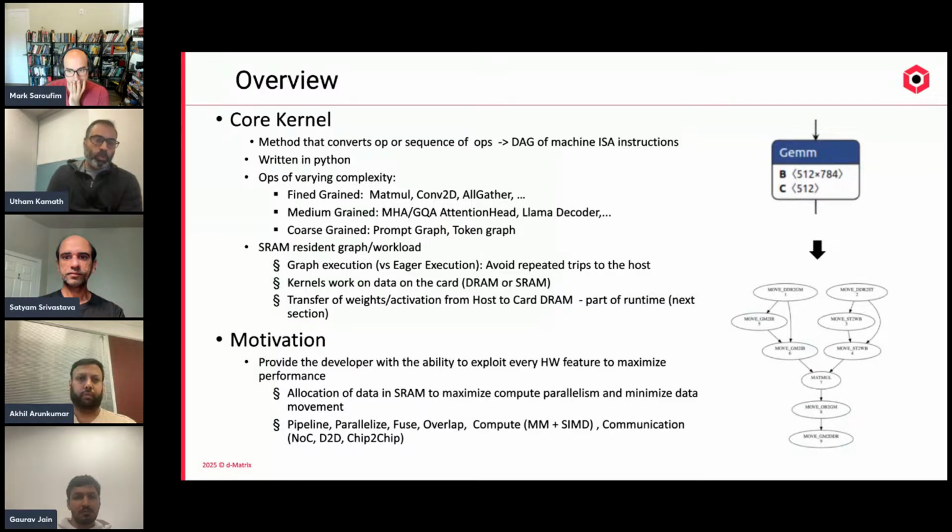All right. So I talked about a kernel. So what is a kernel? A kernel is a method typically written in Python, which converts an operation, the operations that we're all familiar with as part of large language models, gems, convolutions, softmaxes, things like that, and converts it to a directed acyclic graph of machine ISA instructions, the same ISA instructions that we showed a few slides ago.